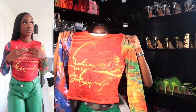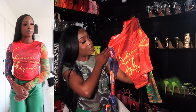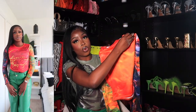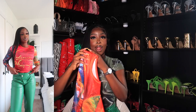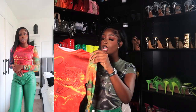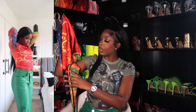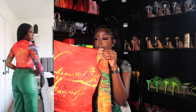Next up is this long sleeve top that I got from Shein. All the girlies have been wearing like tops like this, so guess what, I had to pick it up. It's really nice, bright, vibrant, fiery color. I would definitely pair this with like either green. Yeah, most likely I'll pair it with like a green bottom, green or orange.